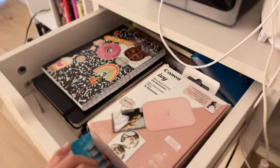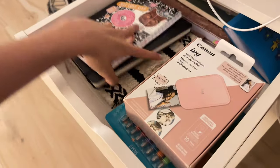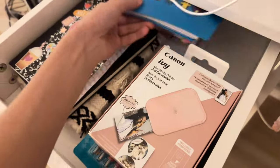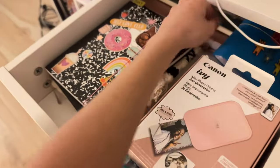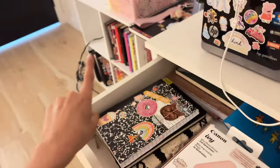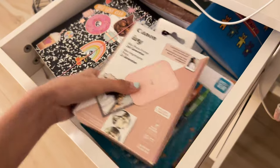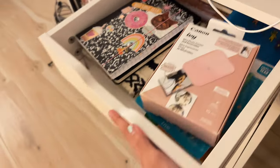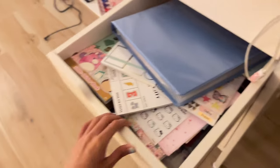I have all of my journals that I use. This is an empty sticker book. And then back here are my planners. I should probably go over here because I don't use those. A printer and some extra pens. Okay. And then this second drawer are all of my stickers.